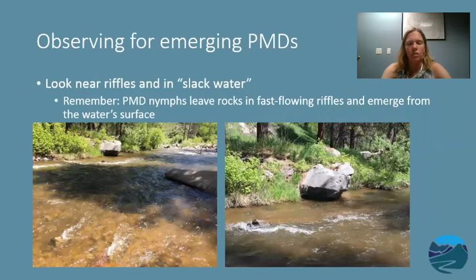So just a few details on where to look. Remember that the nymphs love fast-flowing, well-oxygenated riffles. They're clinging to the substrate. So when they're emerging, they're releasing from that substrate. They're floating along the surface, probably pretty fast, and then they're emerging from there.